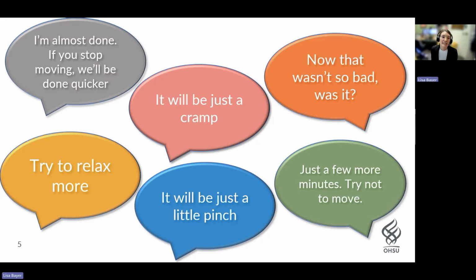There is this general acceptance that pelvic exams and procedures should be easily tolerated. And this can lead to dismissive comments and ignoring the pain experience that the patient is having. Like, if you can just relax more, everything will be fine. That the problem is with the patient and not with what you are doing to the patient.